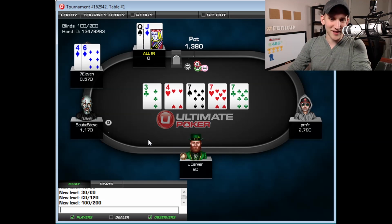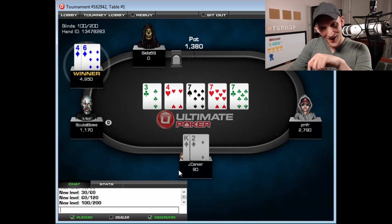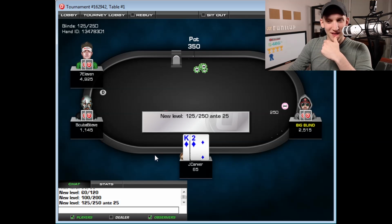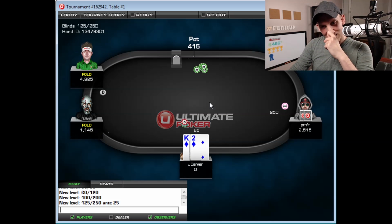Only 2 spots pay, so it's unlikely we'll squeak into the money with our current stack. We're going to need to do some running it up with our 90 chips here. Hey, it could happen. Antes are good for us. All right, looks like King Deuce is going to be the hand for us. We can't fold with antes now because we just put in... I had missed that part as well. So we definitely can't fold with antes.